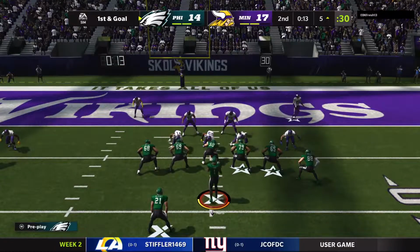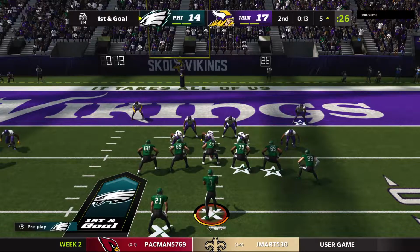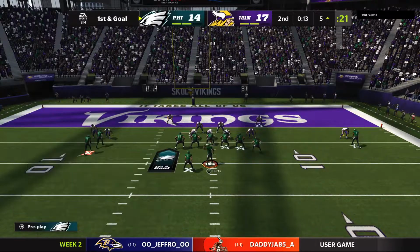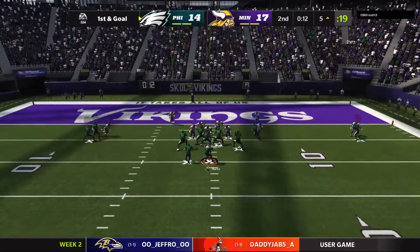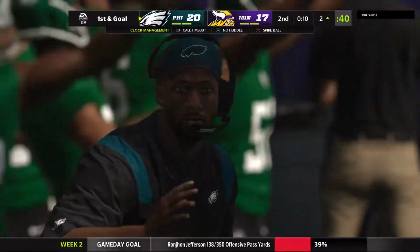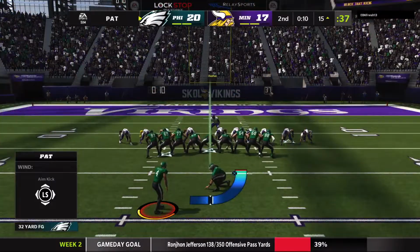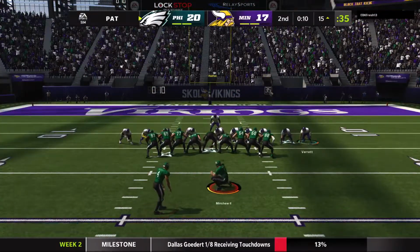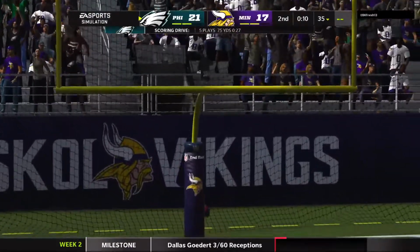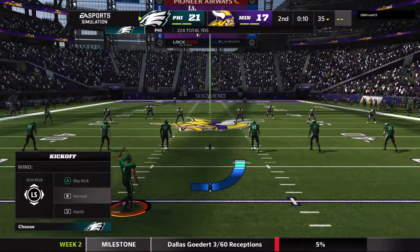So it's 1st and goal and a great opportunity to get that lead back before the break. Hurts. And Goedert's got it. Touchdown, Eagles. Dallas Goedert in the final seconds of the first half. And once again, the Eagles are back out in front. Elliott good on the extra point, and that will make this a 4-point game.